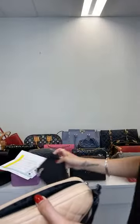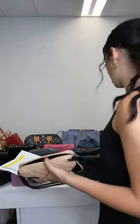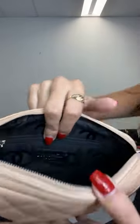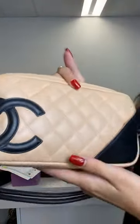Here is that included dust bag, care booklet, and authenticity card in there as well. Look at the inside, you guys. It's got that beautiful Chanel logo here. Love that. And bonus, it smells good. Can't go wrong when it smells good.